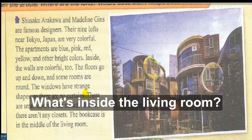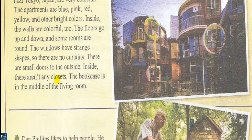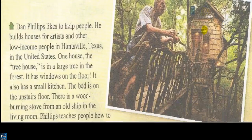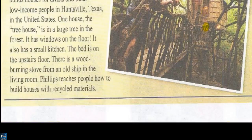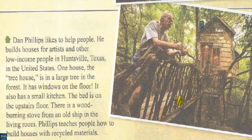What's inside the living room? Inside the living room, there is a bookcase. The bookcase is in the middle of the living room. Picture number two, you will see an old man, a house, trees, a bridge. This is a bridge.